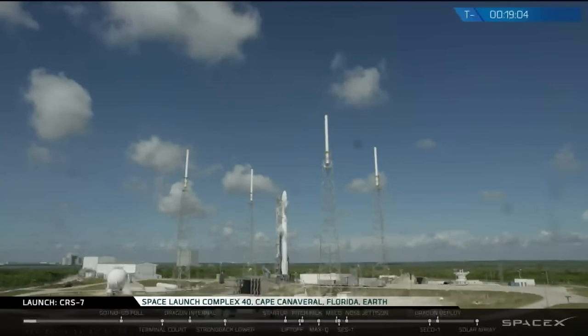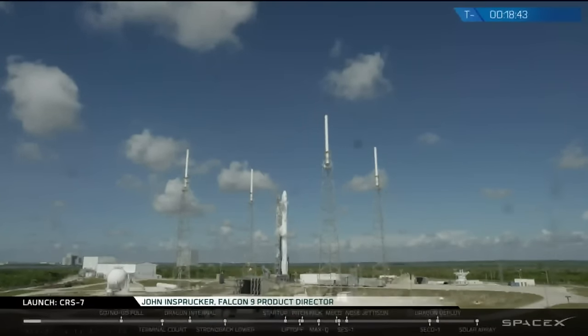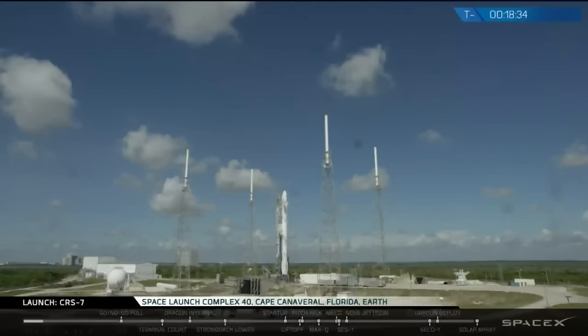You're looking at the Falcon 9 launch vehicle carrying the Dragon spacecraft for SpaceX's CRS-7 space station resupply mission. It's Sunday morning at our launch pad at Space Launch Complex 40 at Cape Canaveral, Florida. I'm John Insbrucker, the Falcon 9 Product Director. With me today is Brian Malstedt, a SpaceX Integration and Test Engineer and one of the Dragon controllers for this mission. The Falcon 9 is currently counting down, and it is just under 19 minutes to launch.